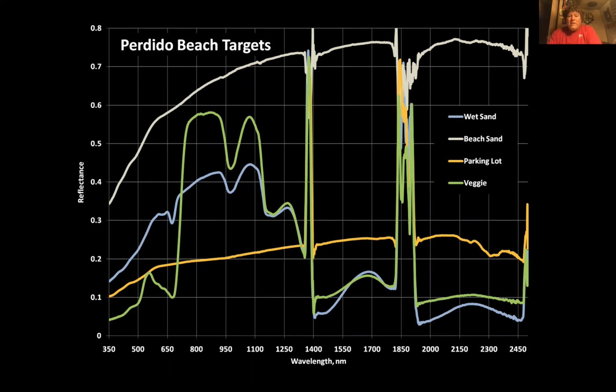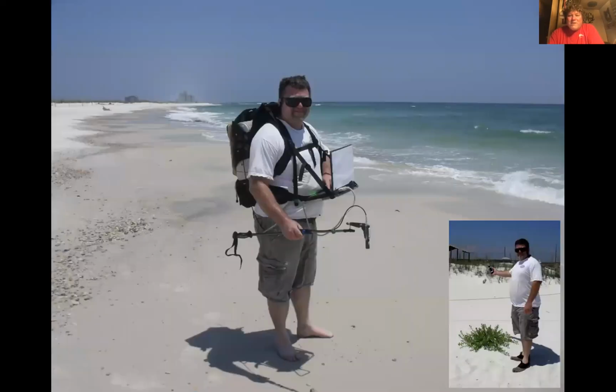And then you can see the water absorption features where the spectra go crazy at 1400 and about 1800 nanometers. That's because of the signal to noise ratio, there's no light there basically. If you could only see at those wavelengths, the Earth would be dark all the time because of the water vapor in the atmosphere. So the readings kind of go crazy there because I'm dividing by 0 and other things.